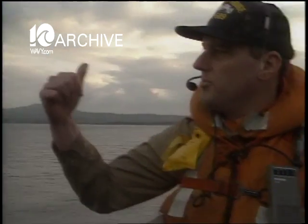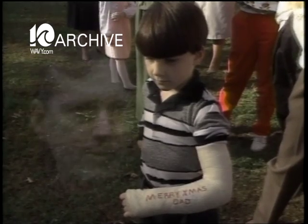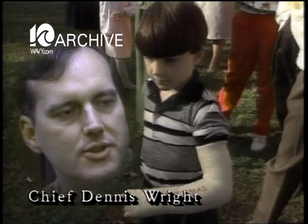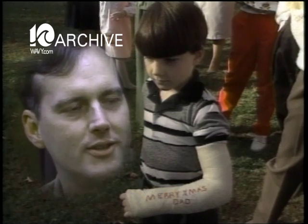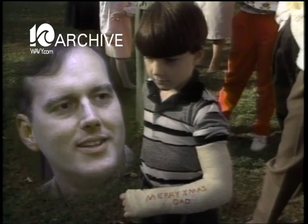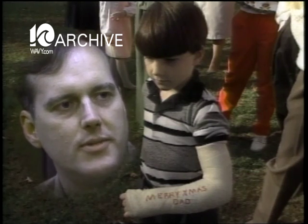Earlier this year, Chief of the boat Dennis Wright broke his arm. During the cruise, his son, Sean, broke his. You really don't realize when you don't have the use of both arms what things you can't do, like opening up the mayonnaise or whatever. He was my little helper. And so I was just kind of upset that I couldn't be home with him to help him out.